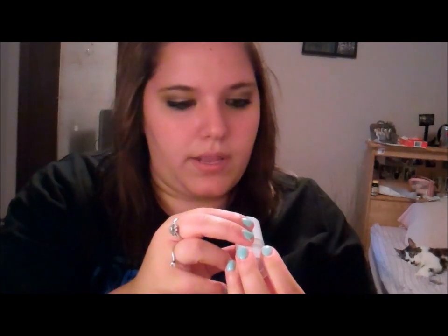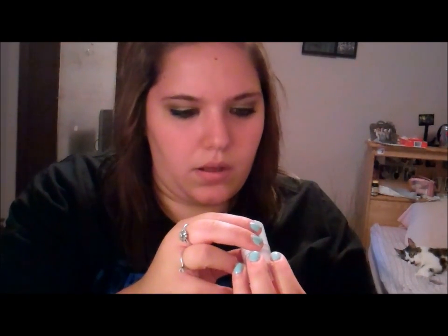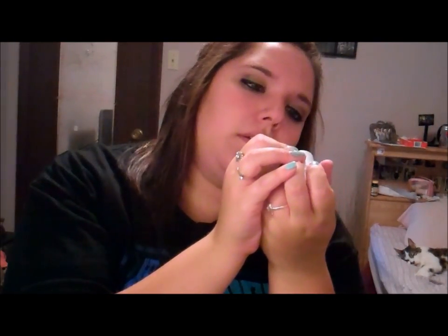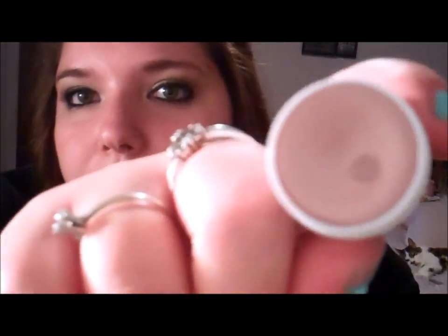Then I have two e.l.f. Oliver color sticks. This one is in Pink Lemonade, and this one is in... I can't read that. I'm not sure, but this is what this color is in.